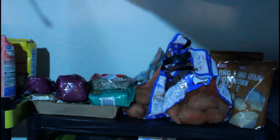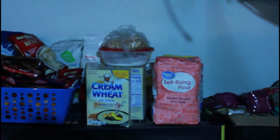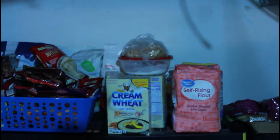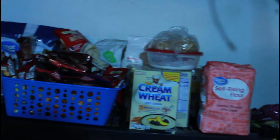The potatoes are going to be put upstairs. They're not supposed to be down here. So on the next shelf, I have powdered milk in the back. I'm not sure if you can see those. Then we have a bunch of boxes of cream of wheat.